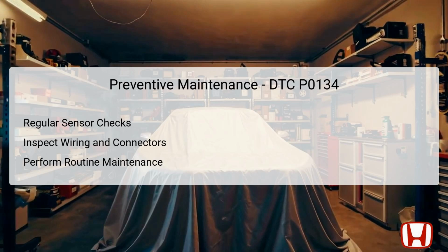To prevent issues related to DTC P0134 from arising in the future, regular maintenance and sensor checks are paramount. Incorporating periodic inspections of the AF sensor and its connections can help catch potential problems before they escalate. This inspection includes checking the wiring for wear, corrosion, or damage that may interrupt the electrical connection and sensor performance. In addition, ensure routine maintenance is conducted on the vehicle, including oil changes and filter replacements, which help maintain engine health. Keeping the fuse box secure and ensuring that electrical connections stay clean can greatly extend the life of the sensor and prevent faults. By practicing these preventive measures, vehicle performance can be optimized and the likelihood of encountering DTC P0134 can be significantly reduced.